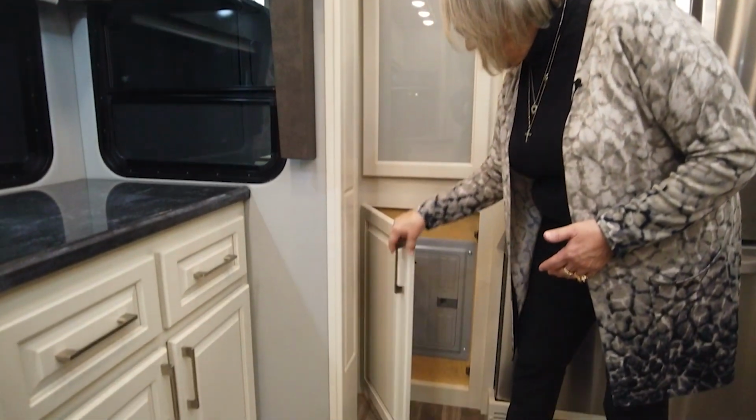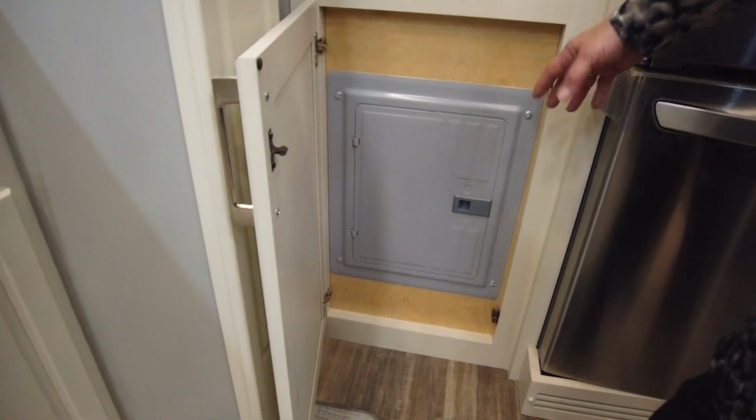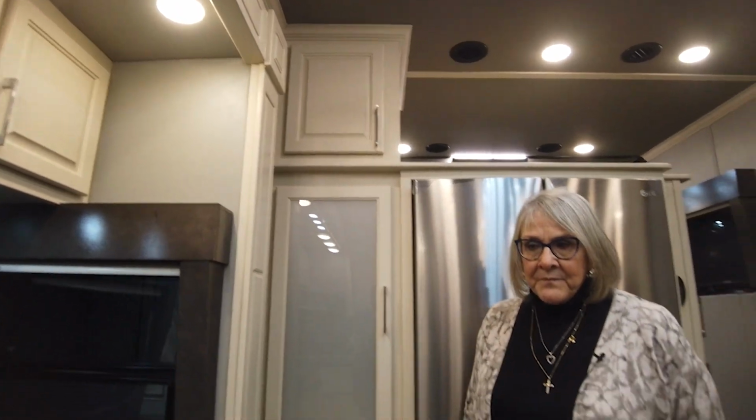This is a breaker box, just so you know. That's not a deep storage. That's where a lot of the wiring comes up. It's our breaker box. But she wanted extra storage here and also on the top.